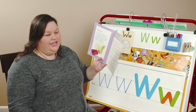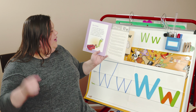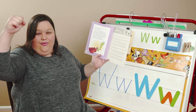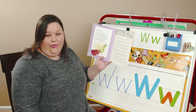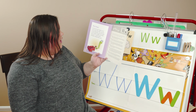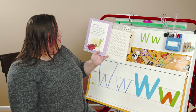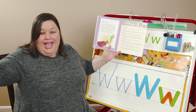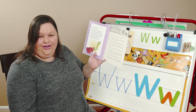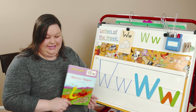Let's do our W cheer together. W cheer. W is for worm and wagon to pull. W is for wig, whale, wave, and wool. W is for watermelon, juicy and sweet. W is for walnuts, waffles, and wheat. Hooray for W, big and small. The wildest, wackiest letter of all. The end. Good job, my friends.